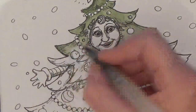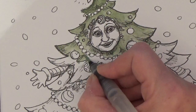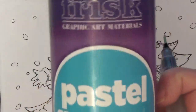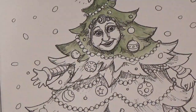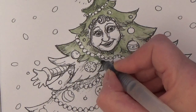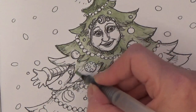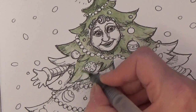Oh, one thing that I wanted to say was that I sprayed this image. I'll show you. To stop your ink running, I sprayed it after I printed it with the Frisk pastel fixative, and I actually found that stops the printer ink running when you're using watercolour, or any water medium on it. So that's a really good fix if you don't like PDFs because your ink runs. That fixes it. As you can see, I'm not getting any black come off.